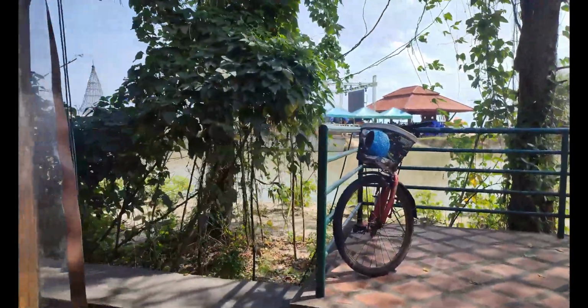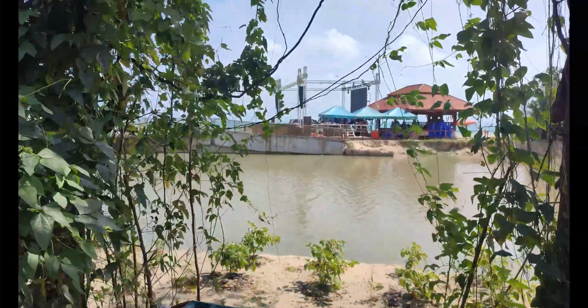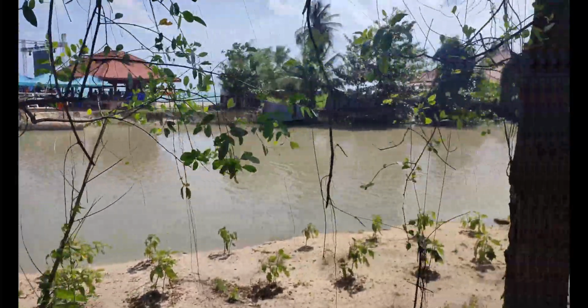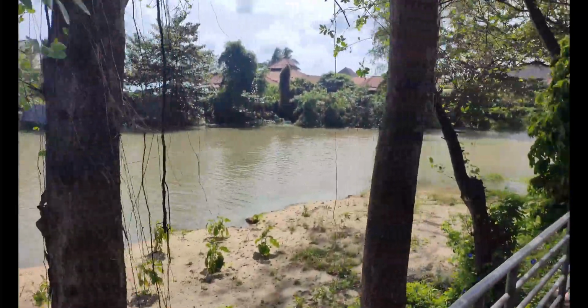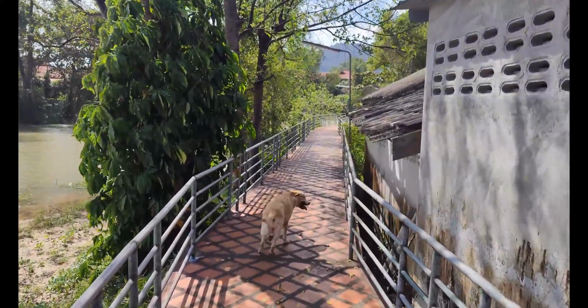So we've just left the entrance of the Lamai Beach there. You can see they're doing massages here, although no one's manning it today. And then there's this little path here up around the back that takes you away from the beach and up round onto the main beach road in Lamai.